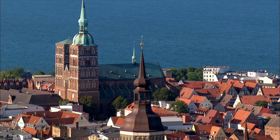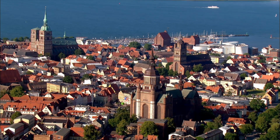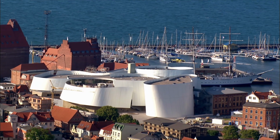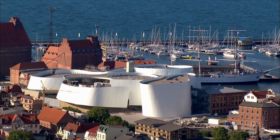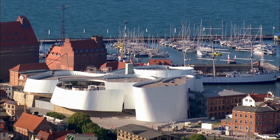Three large cathedrals define the city's skyline. They are a reminder of the golden age of the Hanseatic League. The modern building of the Oceaneum on the harbour front is an aquarium with international appeal.